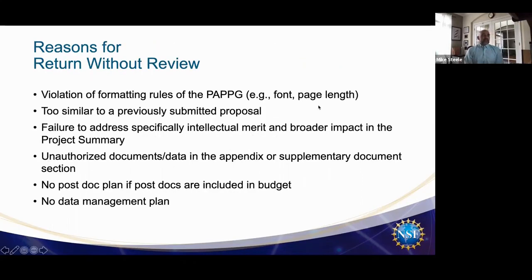So oftentimes we get questions about the reasons that proposals get returned without review. And yes, there are. You see them listed here. I won't go into detail on all of them, but I will say something about that second bullet, too similar to a previously submitted proposal. You can't have a proposal that is not substantively changed. Every proposal is treated as a new submission.